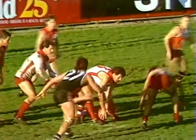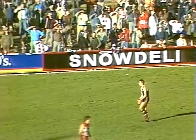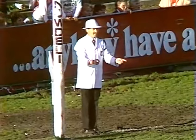Well, as we watch this in replay now, Carter picks up the ball. Grant still got hold of him, got hold of one hand really, and Rod Carter got nowhere to go. Well, Grant kicked the last goal in the third quarter. Kicked another one for the Saints. They're storming home.